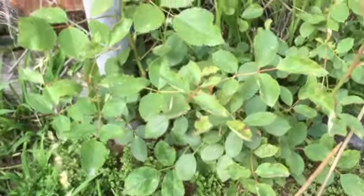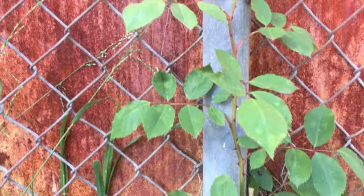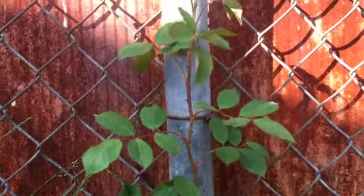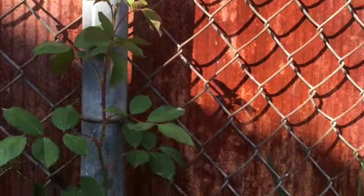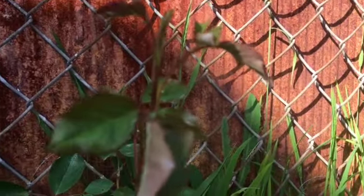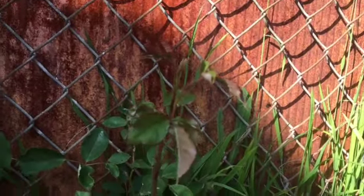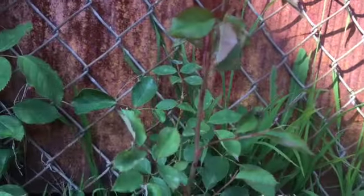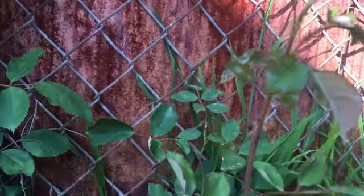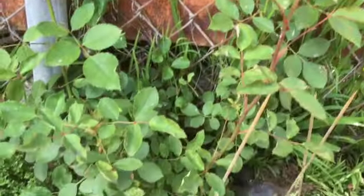And this is the Don Juan climbing rose. It's not looking its best. It looks okay. It looks overall better, but it could be looking better, I guess. Minus those stupid aphids there. I tried to put neem oil on them, and also this climbing rose was developing some fungus. I had to take off some of the leaves, but let's see how it does in the long run.